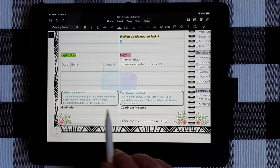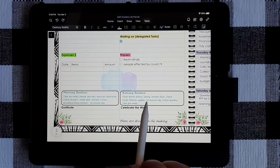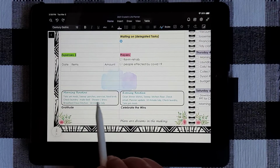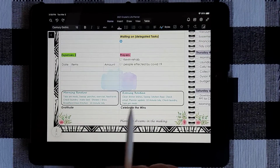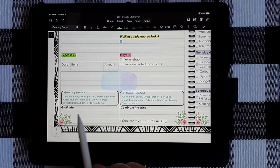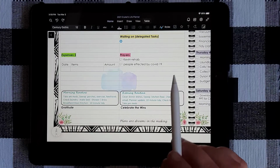Down here on the page, I also have listed my morning routine and my evening routines. I simply list them there as a reminder for myself of the processes that I go through every morning and every evening. Down at the bottom of the page, I have my gratitude, where I list the things that I'm grateful for throughout the week, and I celebrate my wins. Every little win counts, and I try to celebrate as much of life as I can.